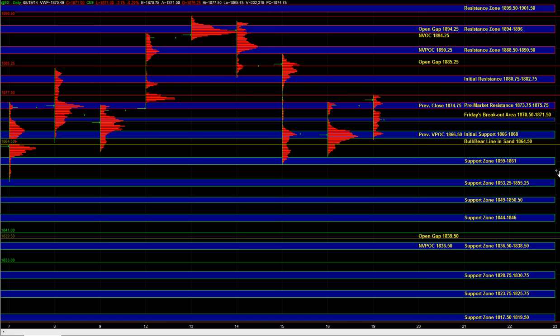Now it is still a valid zone, and in real time, if we see that the internals are not that bearish or there's not a lot of momentum on the downside, it's still a spot where we can consider taking a long setup, but it needs to be assessed in real time. It's not like this automatic fade zone.